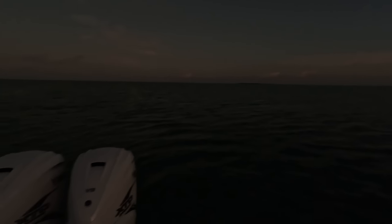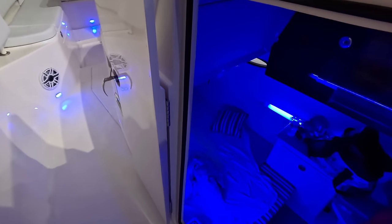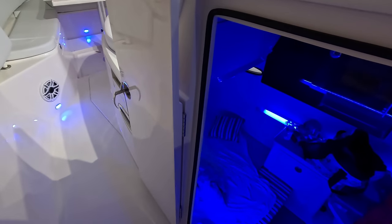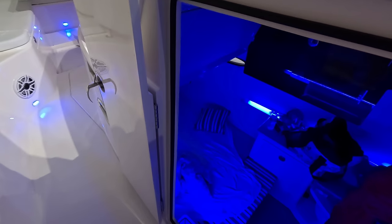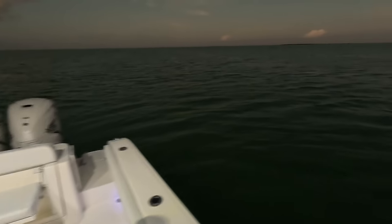Last night I had to turn off the AC because it gets very, very cold in that little cabin. So I ended up turning off the AC and opening one of these doors so it wasn't so cold. But I'm gonna wait for the sun to come out.